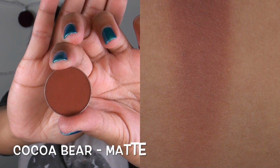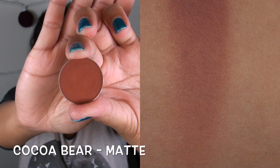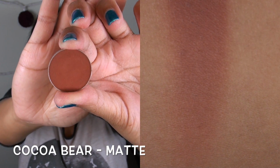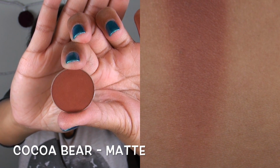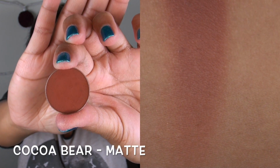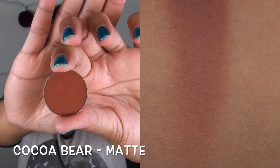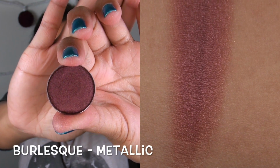Next up we have Cocoa Bear, and I think this is probably one of her best selling shadows for very good reason. It's a perfect either outer corner color or crease color depending on the look you're going for, but I pretty much pull this color in every single eye look I do. I love this shade.